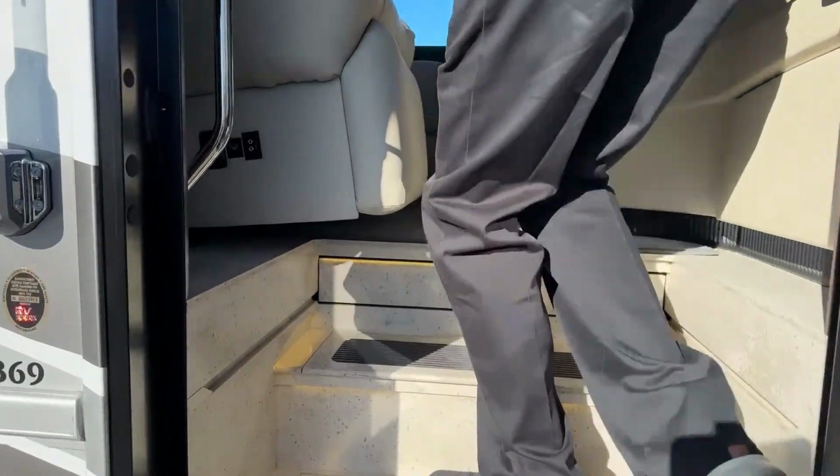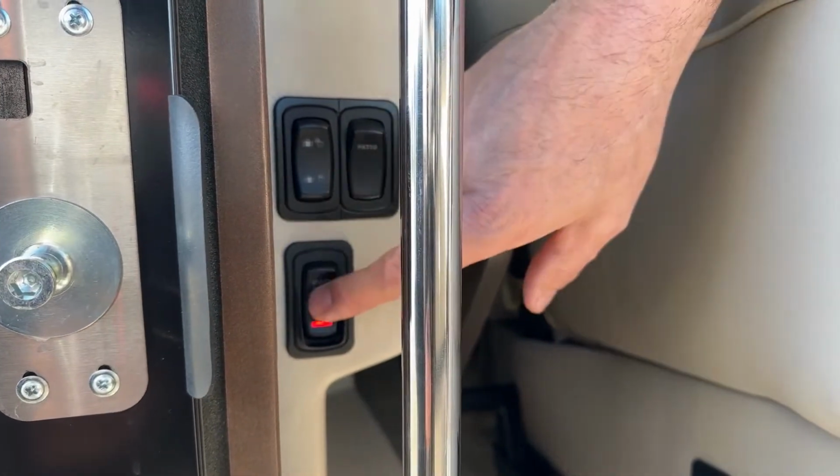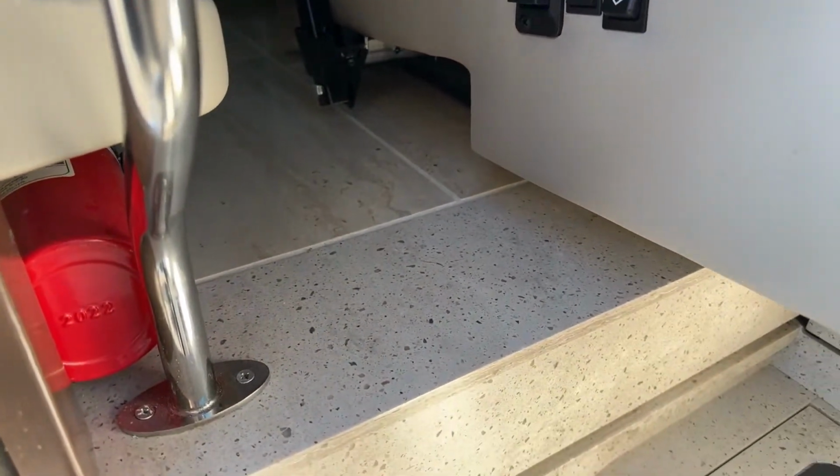As we come in, right here we have a cargo door lock, patio light, and our battery disconnect. You will have a fire extinguisher at the entry there. And they were nice enough to put a nice Newmar mat here when they bought it. This has got a lot of extras. We're going to go into that.